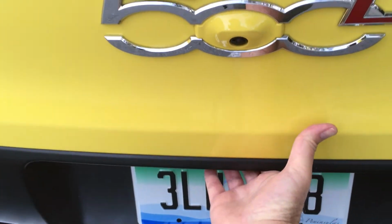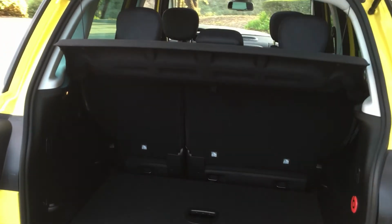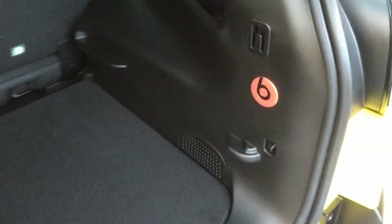You can open the rear hatch. It's got pretty good cargo space, split folding rear seats, and it's got a little panel down here that you can move and put on different rows to make flexible levels of storage. The B in the back stands for the Beats audio system, which is an option. It's got a subwoofer back here too. Let's close the tailgate.